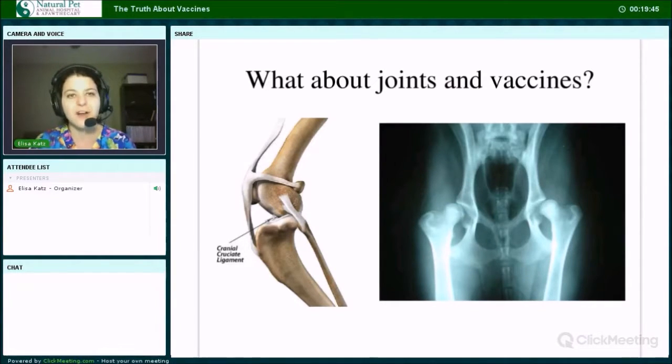Cranial cruciate ligament tears are becoming extremely common in dogs. We're even seeing them in smaller and smaller dogs, as are patella or kneecap problems and elbow dysplasia. Vaccination has potentially been implicated in cases of polyarthritis in dogs, and several studies in both humans and dogs have documented antibodies within joint tissue as a result of vaccination.